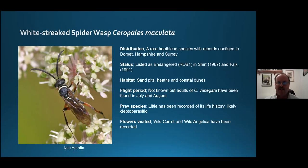Mainly found in sand pits, heaths and coastal dunes. We don't know the exact flight period, but a similar species, variegatus, is found in July and August. So this probably has a similar flight period. Little is known about its life history, but this species is kleptoparasitic. Basically, they'll intercept female pompilids of other genera while they're dragging spiders to the nest. The Ceropales species will drive off the other Pompilidae so that she can then insert the egg into the lung books of the prey species. Then this species just disappears. It takes no further interest in the prey, although it will rely on the original captor of the spider to return and provision her own nest cell. The Ceropales larva hatches first and then destroys the egg of the host Pompilidae prior to feeding on the spider.